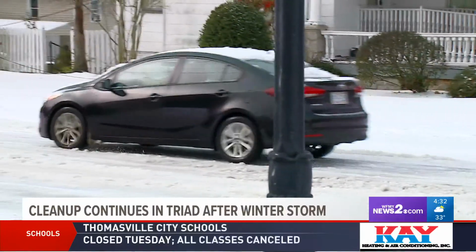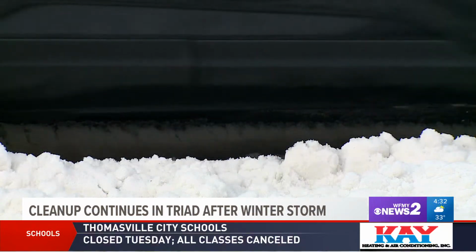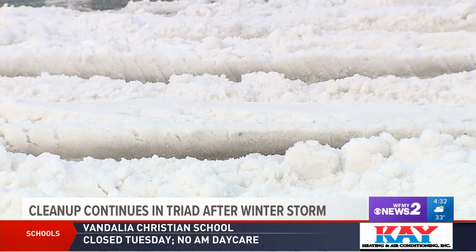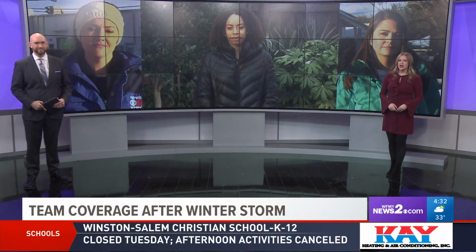This was Tate Street this morning before a plow could get to it. Now compare that to a main thoroughfare like West Market Street, which is considered a Priority 1 road, so it is treated first. Our team is on top of road conditions and checking in with utility companies and crews as they work to clear streets and restore power. Amber Lake is in Guilford County. Meteorologist Monique Robinson has an update on the forecast as we look ahead to refreezing overnight, and Jenna Krasina is live in Kernersville. Let's start with Amber.